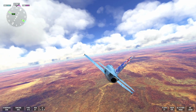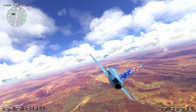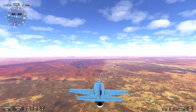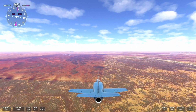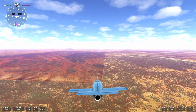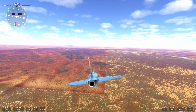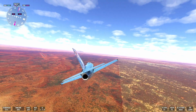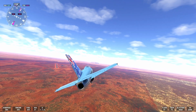So I'll just head on back, land, and give you my final thoughts. Okay, here we are about to land. So what we'll do is we'll just get this one trimmed up, drop the speed. She does have speed brakes, so you can slow her down a bit if you want to. But let's drop the gear.